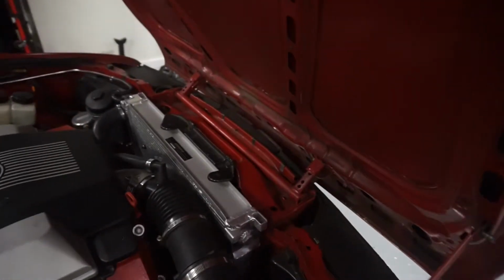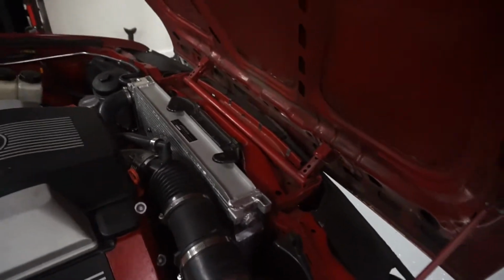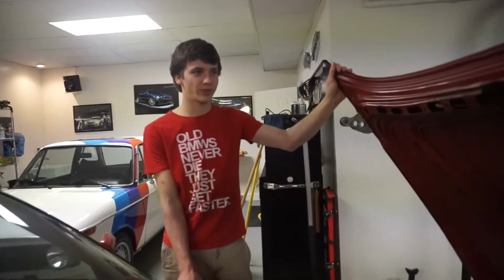What kind of radiator is this? This is a Mishimoto radiator. This is an awesome radiator. Aluminum racing, lightweight. This is from an M Coupe, like a '99.